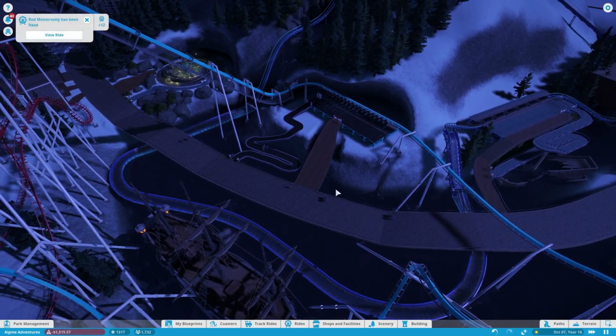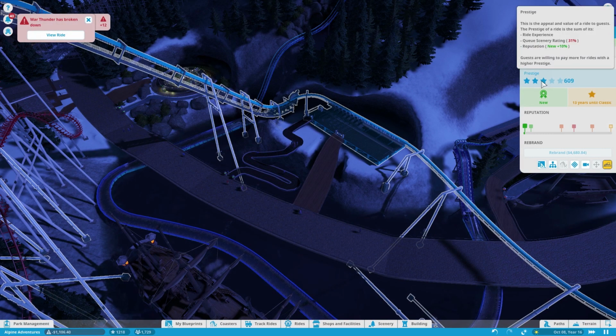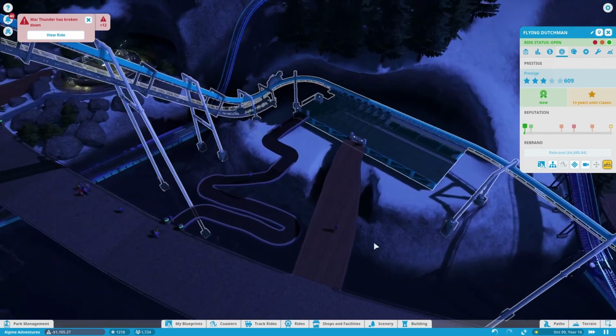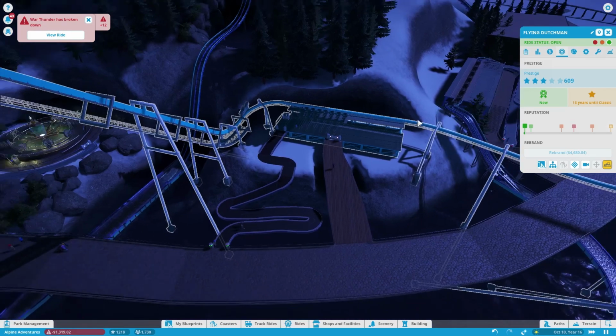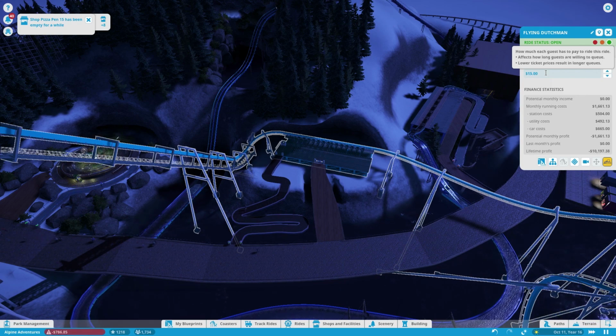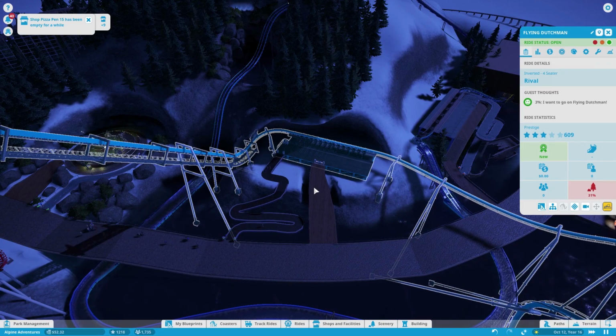So let's run it. We're already running in super speed mode. How much prestige does this thing have? This thing's already got 3 stars of prestige. The more people go on it, the more prestige it's going to get as well. And the more scenery we throw here, the more prestige it's going to get. So hopefully this one's going to be a hit. And I really hope it is. $10? Nay. 15. That might be a little bit lofty expectations, but we'll see.